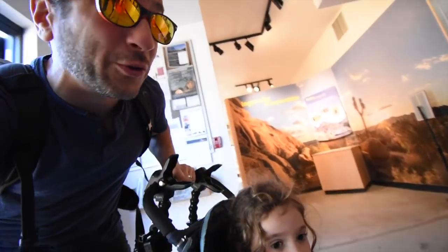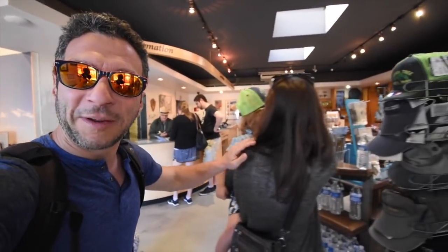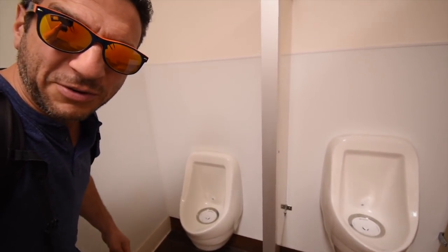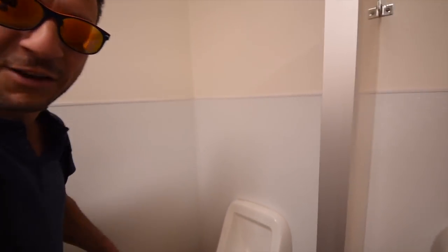This is the Joshua Tree National Park Visitor Center. As we can see, they have many things for sale, but I'm going straight to the bathroom. I'll be back. They use the Sloan waterless toilets, which are very environmentally conscious and whatnot. Now I'm just going to water it myself.